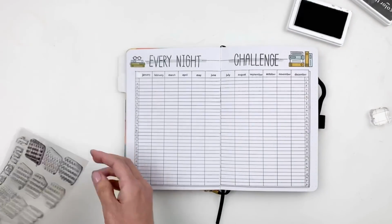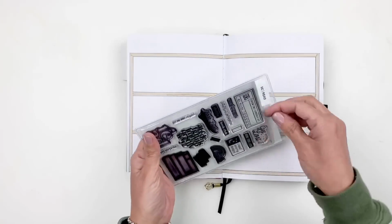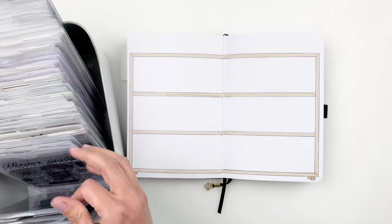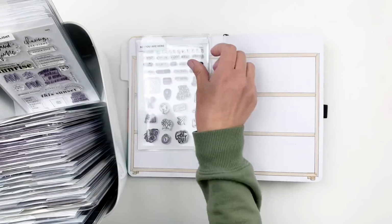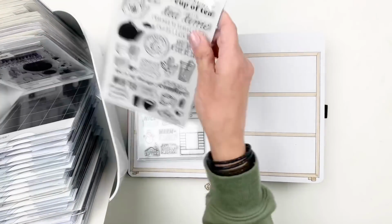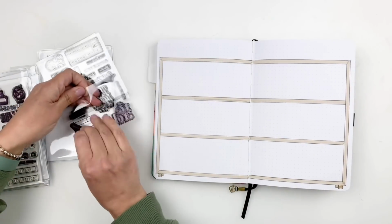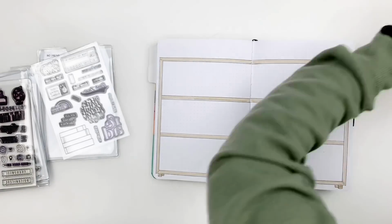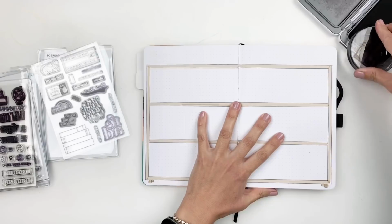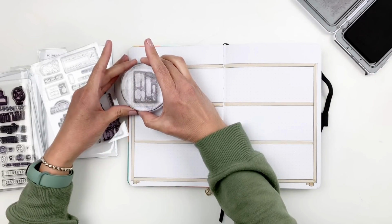Now that I'm done, we can move on to one of my favorite spreads. It's the bookshelves. I love to keep track of the books I read throughout the year using this method. It's so fun to do, and I just love stamping it out. So what I'm going to do is use a Studio Calico stamp set. It has the large books. I always measure my bookshelves to fit these large books, and I'm just going to stamp them randomly. Whatever fits goes in the bookshelf, as many as I can.